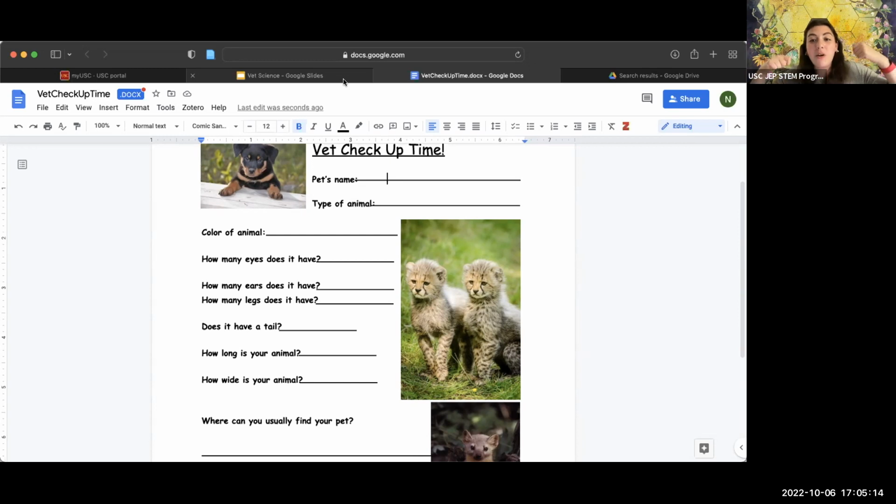Oh, Neela, I see you putting your stethoscope on. Chloe's got hers on and ready. So you can just observe your little stuffed animal with it. You probably won't hear anything, but you get to practice being a vet today.